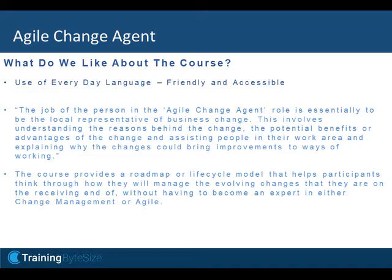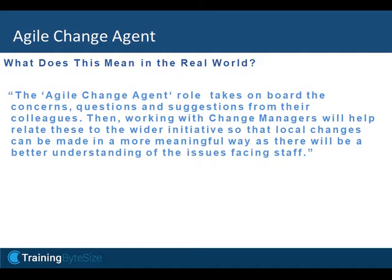One of the nice things about the course as well is that it lays out a roadmap or a life cycle model that is going to help the participants think through how they're going to manage the changes that emerge over time and how they're going to be affected by this. And they can do that without having to become an expert in either change management or Agile.